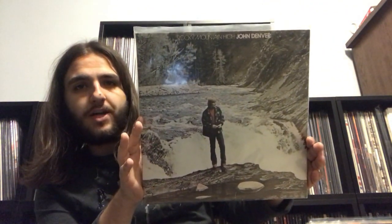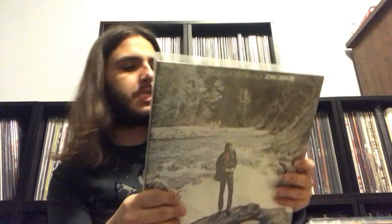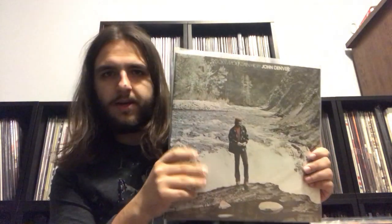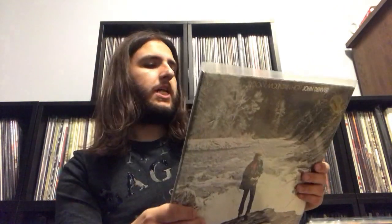Rocky Mountain High by John Denver. Absolutely amazing musician, rest in peace. An amazing songwriter, wrote from the heart, just absolutely wonderful, and it's really good mellow music. I mean, as much as I love to rock and roll and whatnot, this is really nice to kind of come down to. Absolutely excellent album.